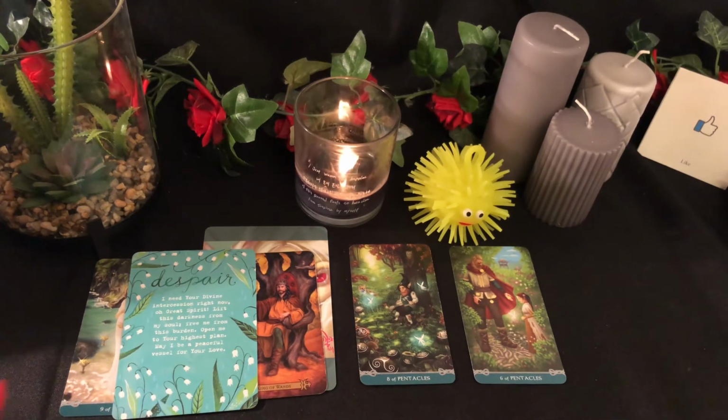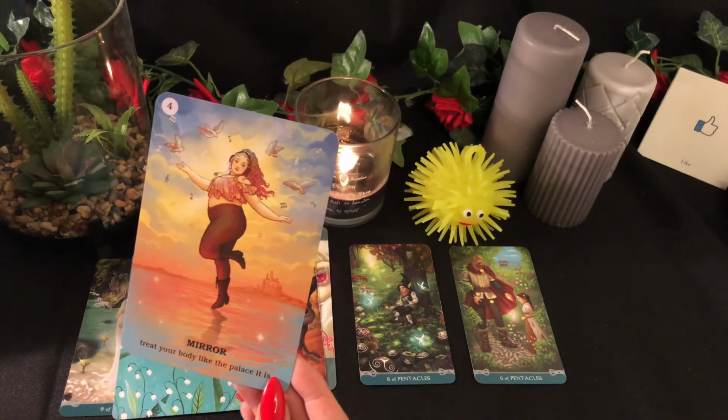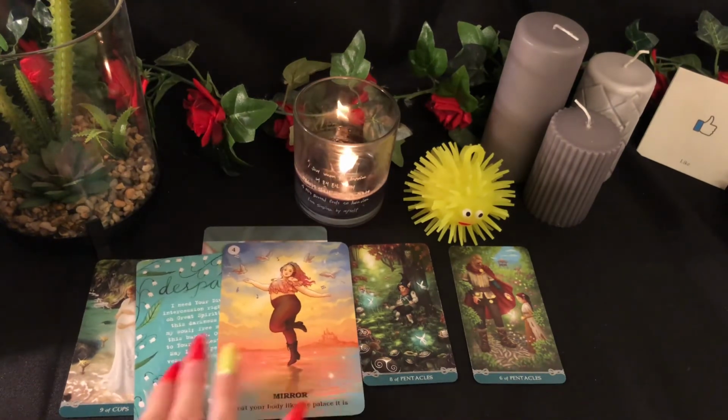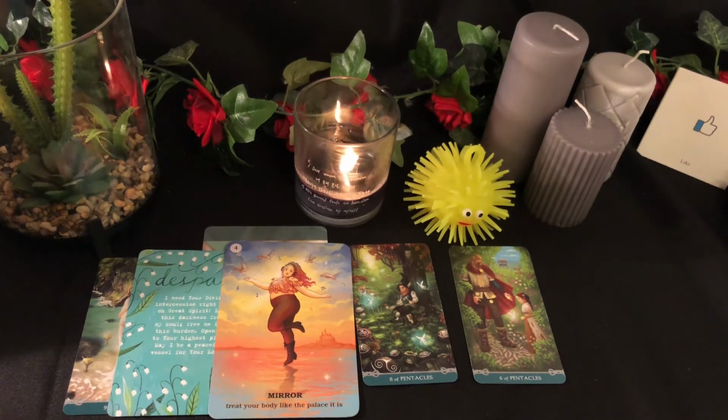Let's see, what can pile 3 do so that their crush comes forward? Let's see one more card and then we're closing off this reading. Oh wow, I love this. Look at this. It could be dancing, guys. It says, treat your body like the palace it is. That's like, look in the mirror. What is your gift? It's looking at yourself.